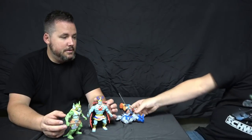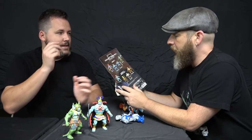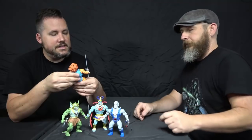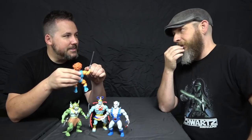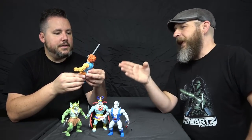Cheetara, Tygra, Monkian and Jackalman. Monkian always had a very cool, toyetic design. So he does. I'm looking forward to having him. The horror line, it's an interesting idea. Yeah. And now we're hearing there's a rumor that there may be a DC Comics line that's integrated into this. That's okay too. But they didn't do that with this.